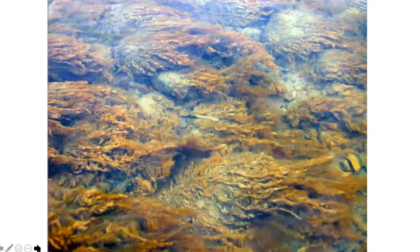This is an image of a stream. Here are some cobbles or rocks. And this is a diatom, Gomphonema, that is growing in strands. So macroscopically, we can see these things. These colonies are large enough, and they've got that characteristic golden brown color that you can recognize from the edge of the stream that this is a diatom.